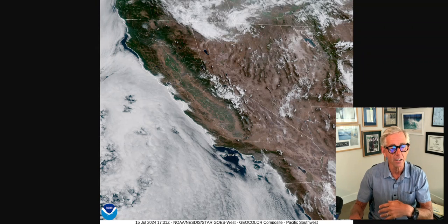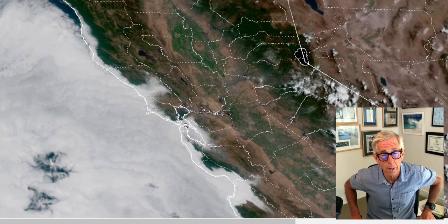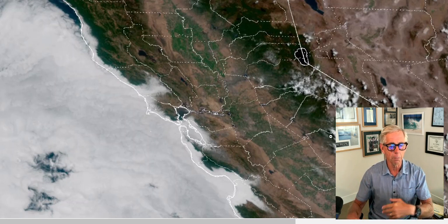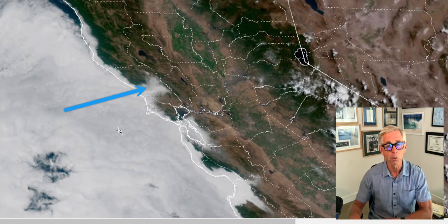You'll be able to see that we've got fog and low clouds showing up along our coastal sections. It's deeper, right? So the marine layer is pushed further inland. That's in response to these disturbances offshore that are just chiseling away the high pressure. What you can see right off the bat is the fog pushing in through the Nicasio Gap, low-lying gaps, right?